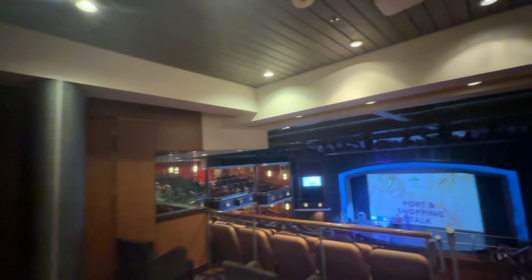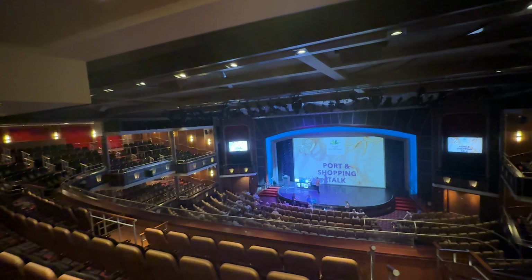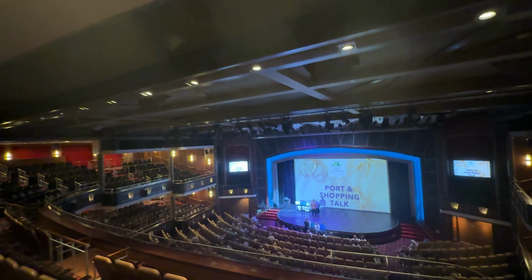On deck 4, forward, is the upper level of the theater, and you get a view of it here. And you also see down to the main level, which is on deck 3, forward.